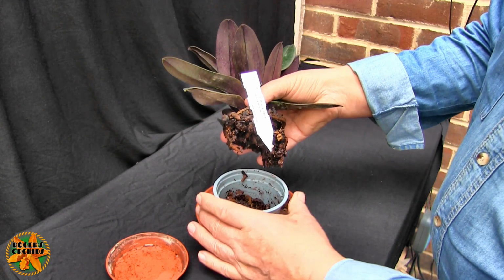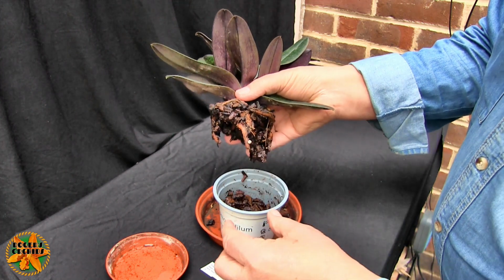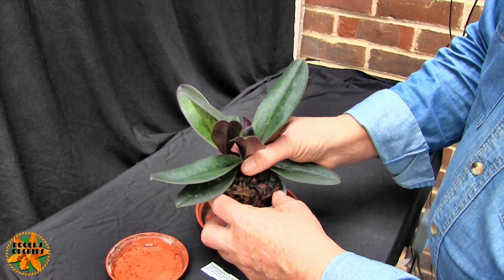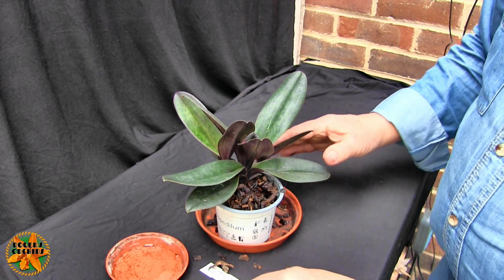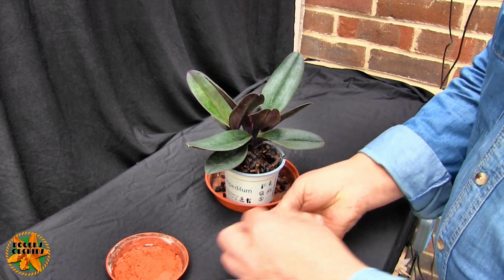Okay, so what we've got is a lousy root system in soggy media. So I'll gently put that back on top. Give it a shake so that it loosens up, and that will allow a drying process to start, and that will now get a repot.